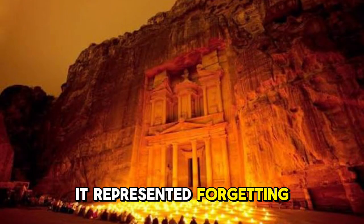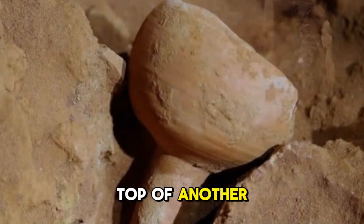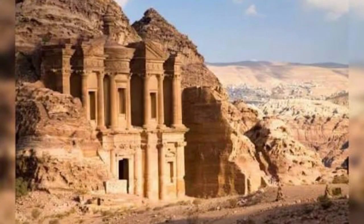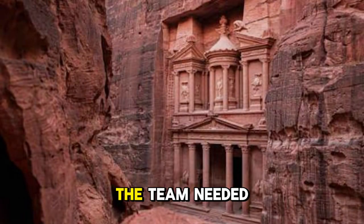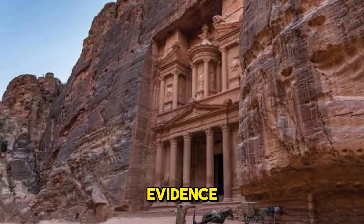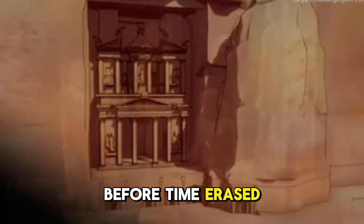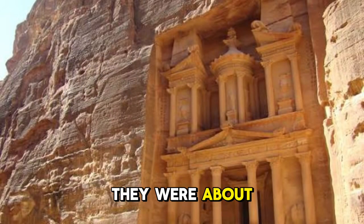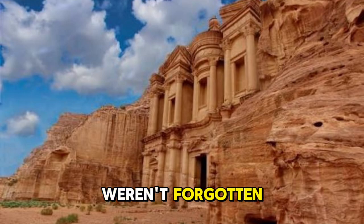It represented forgetting. It represented one people building on top of another. It represented how easily the past disappears. Therefore, the investigation took on new urgency. The team needed to find more evidence. They needed to discover who these people were before time erased all traces. The stakes were no longer academic. They were about memory, about making sure these 12 souls weren't forgotten again.